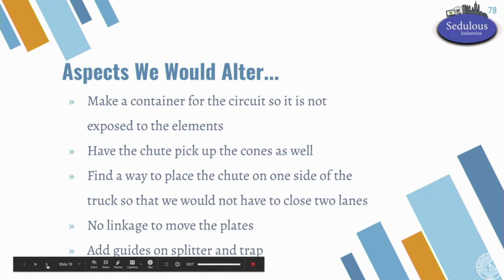We would find a way to place the chute on one side of the truck so that we wouldn't have to close 2 lanes to operate the machine. We wouldn't have a linkage to move the plates. It just caused too much friction and was too much variability, which is why some of our earlier tests did fail. And we would add guides on the splitter and trap.